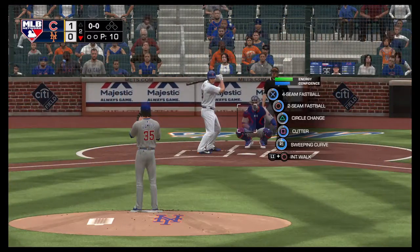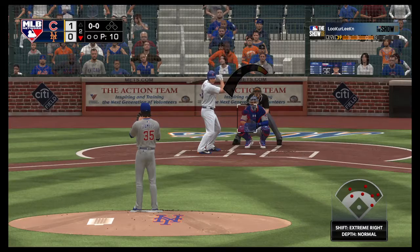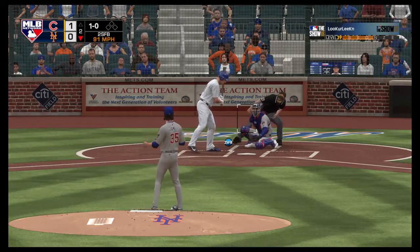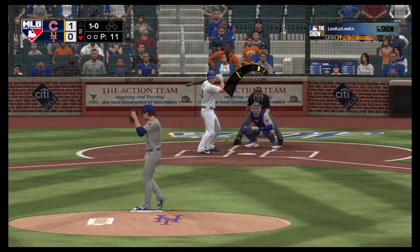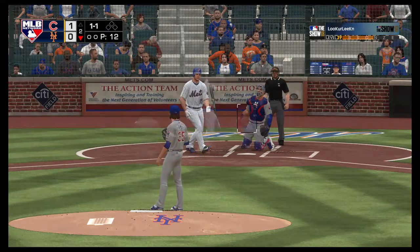Leading off the inning, Jay Bruce, as they'll look to get something going here and even this game up. Infield in the overshift here. Now the pitch. And this one's down off the shoe tops. 1-0. And he fouls this one off.